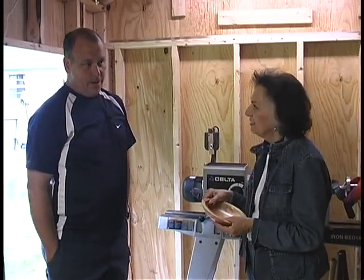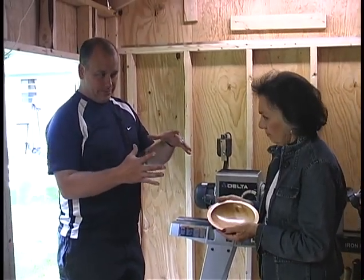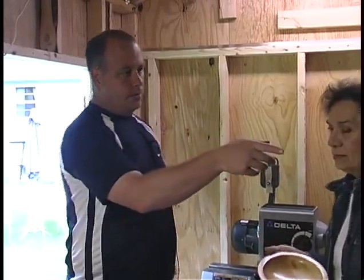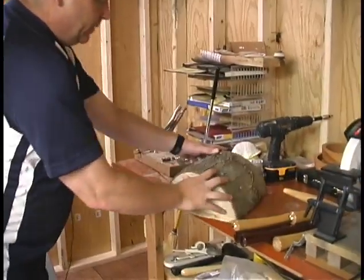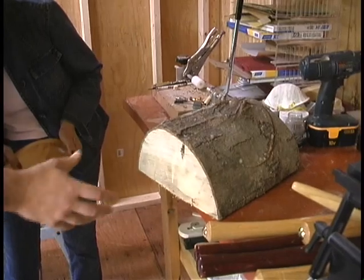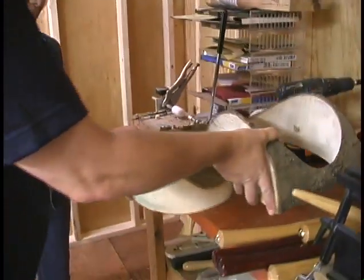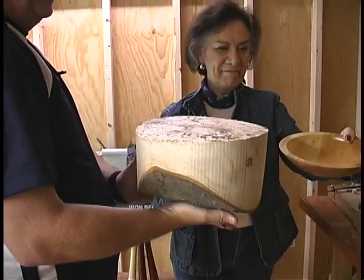Most people think that the trees are round, somewhat. People think you just cut it in half and you start round, but you don't. If you come over here to the bench, you start with the log and you slice it down the middle, because that gives you a stronger bowl. Then you take it to the bandsaw, and that's where you get round. And that's a bowl blank.